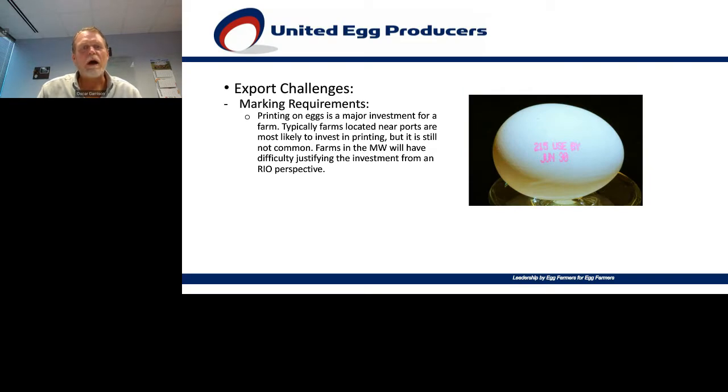Many countries require those eggs to actually be printed, and some really get into the colors of ink that can be printed on those, and they can be much different from one country to another. Printing on eggs is a major investment for a farm. Typically, farms located near ports are the most likely to make the investment in these egg printers that they can put online. But it's really still not that common in the U.S.